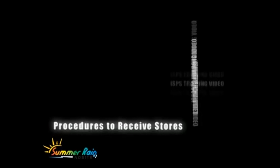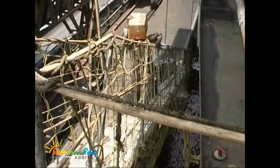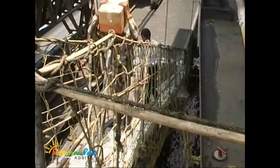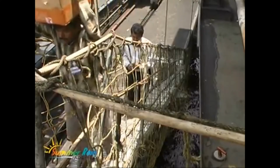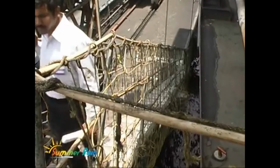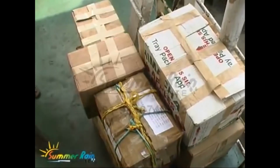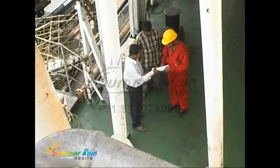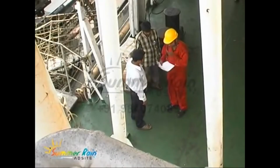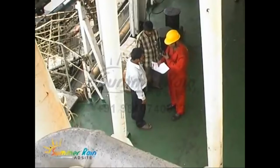Procedures to receive stores. The ship store arrives. All the stores are placed clear of the access and walkway. The duty officer intercepts the supplier and inspects the delivery challan. The duty officer informs the concerned officer.